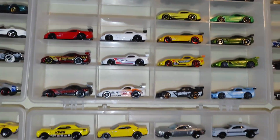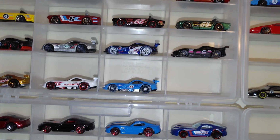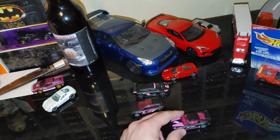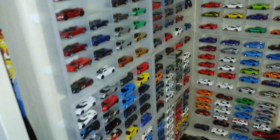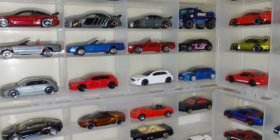Viper will go. Oh, one more up. Here we go. Right there. Amongst the others. All the other Vipers. Alright, and next, let's go ahead and move on to the Mercedes. Mercedes will go right over here. Right in the corner. There we go.